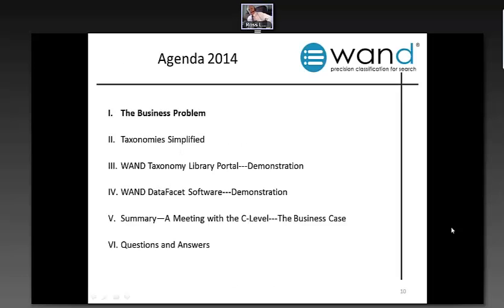We'll start off with our agenda. We're going to talk about the business problem, talk about what taxonomies are, and try to simplify those. We're going to do a demonstration of our Taxonomy Portal, a demonstration of our automatic tagging software, a summary, and questions and answers.